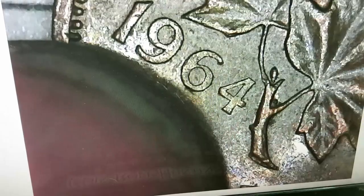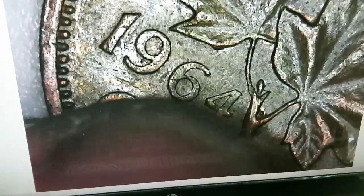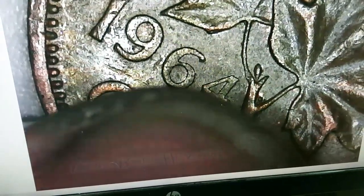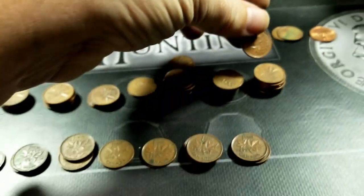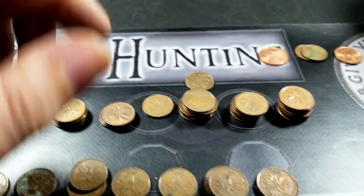And then all of the young heads pretty much have an opportunity for a die clash error that they call the hanging 4 or hanging 3, depending on what the last number in the date is. That die clash is kind of like an L-shaped die clash that makes it look like it's hanging off something. None of these have them. I've looked through them all. So we don't have any of the variants in here.